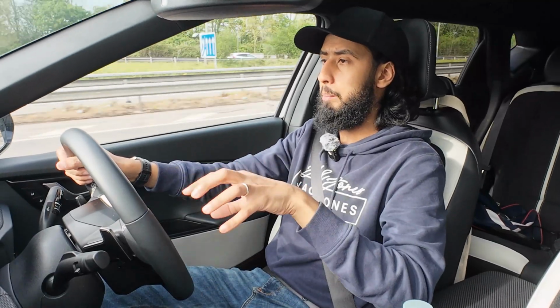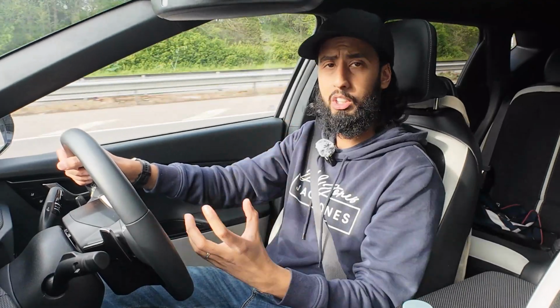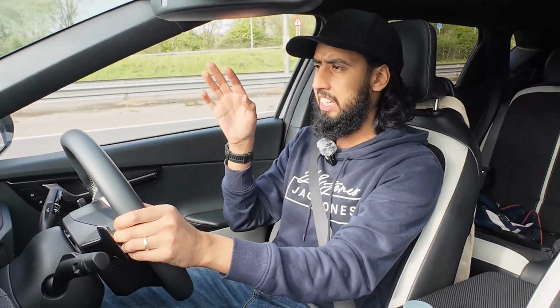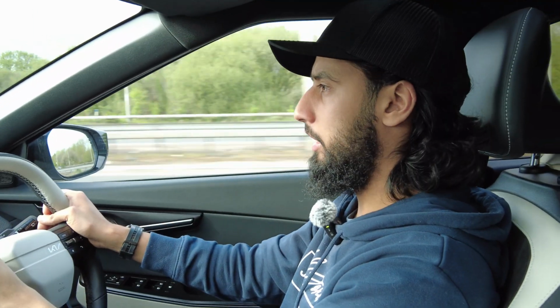But I want to talk a little bit more about this Kia EV6, because this is the new Kia EV6 and it's been updated. There's some updates to the styling, which I'll talk about when I tell you a little bit about the exterior and interior of the car. But I want to talk about the fact that this car can now go further than the previous car, and it can charge faster as well.